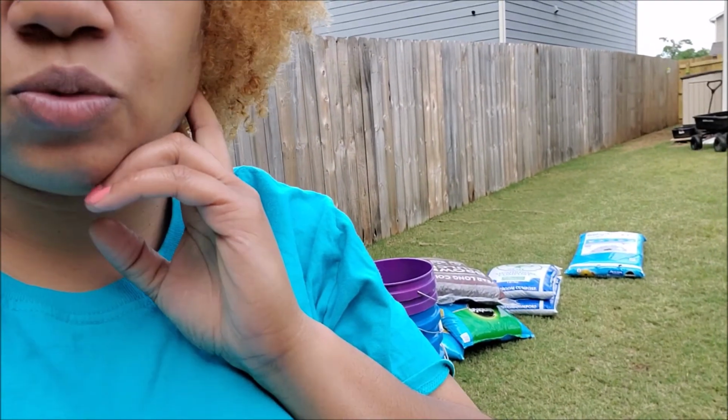We have several folks that need new homes. So that was the purpose of my trip, to go and get some more soil and some mulch so I can start mulching some of these babies because they are old enough to be mulched. So I'm going to do that to protect them.